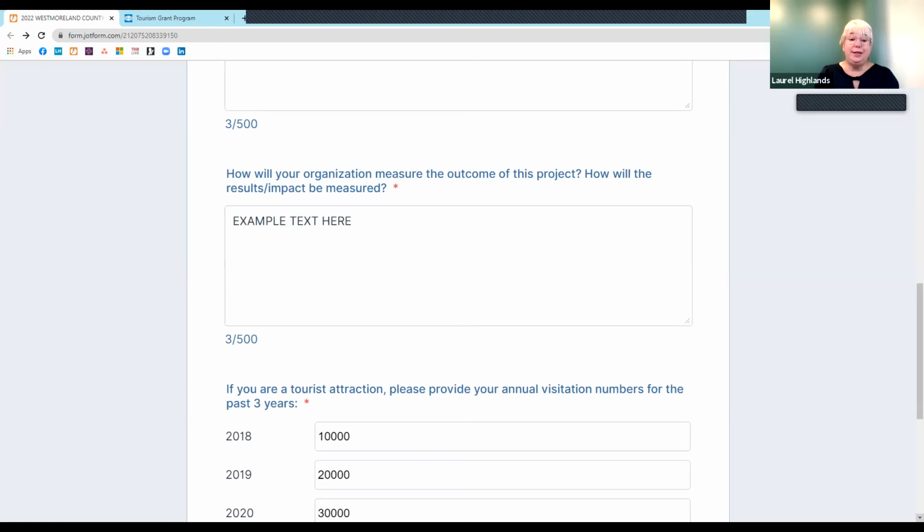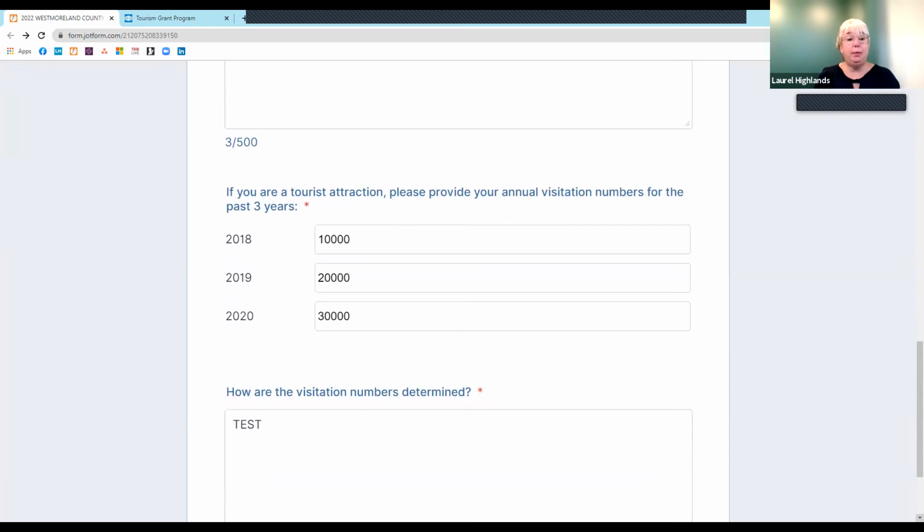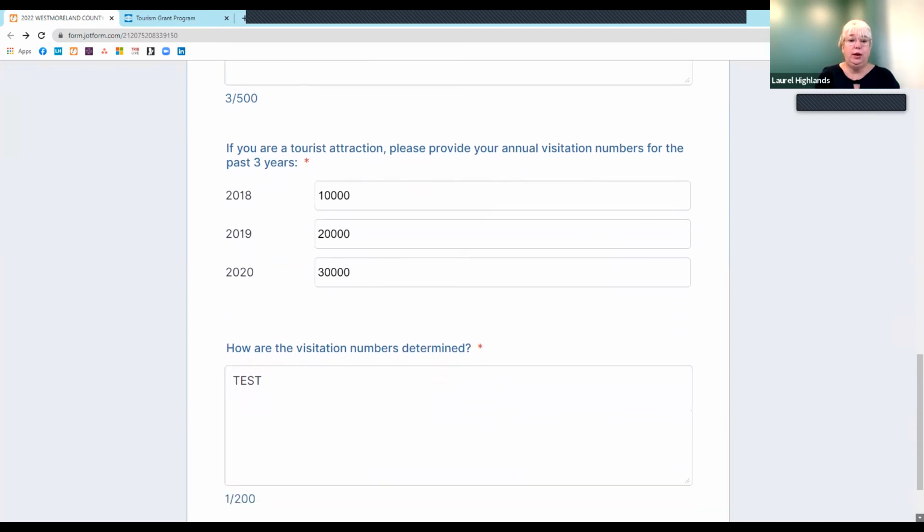If you're a tourist attraction, please provide your annual visitation numbers for the past 3 years. Sure, we'd like to see them go up and down, but we also know that we have all undergone the COVID-19 pandemic together. We understand if those numbers have fallen off. Don't worry about that. Please be honest and truthful with your numbers.